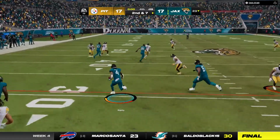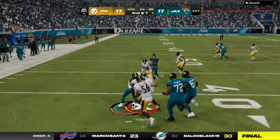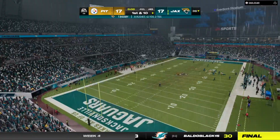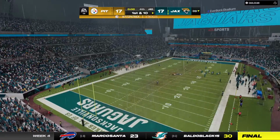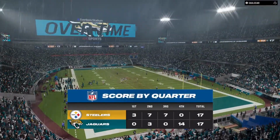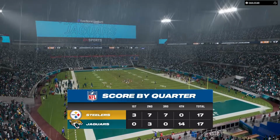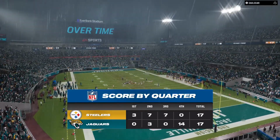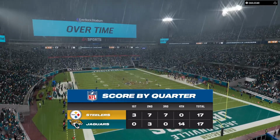Second down, here's a run with Bigsby, and he gets this one just shy of the 40. They'll mark him down at the 39. Four quarters not enough, we're all even, and to overtime we go. How much fun is this for everyone who's watching the game? How much fun is it for us to see this one get an extra period to get settled?